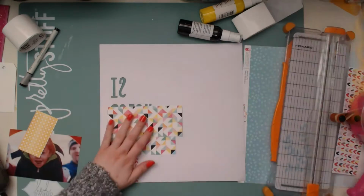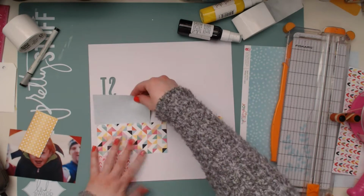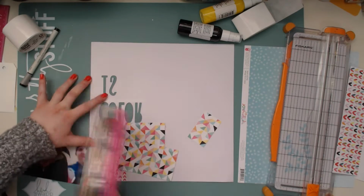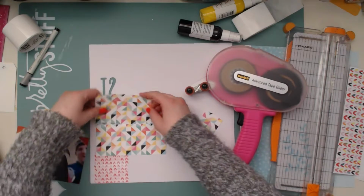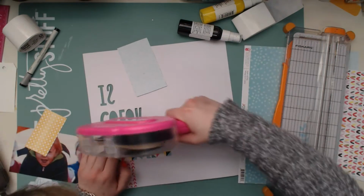So I decided to back each one of these words with a different pattern paper. And the story behind this photo, so this photo I'm just using just because it's a cute photo of Brennan. The story that I'm telling is actually from a different time period.